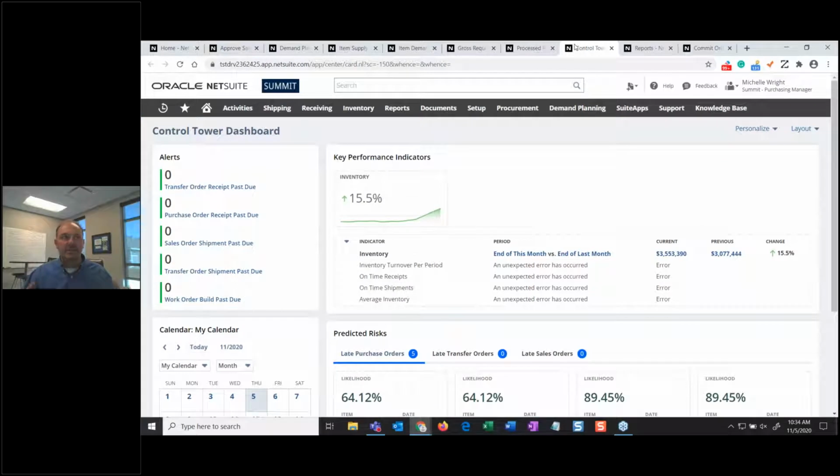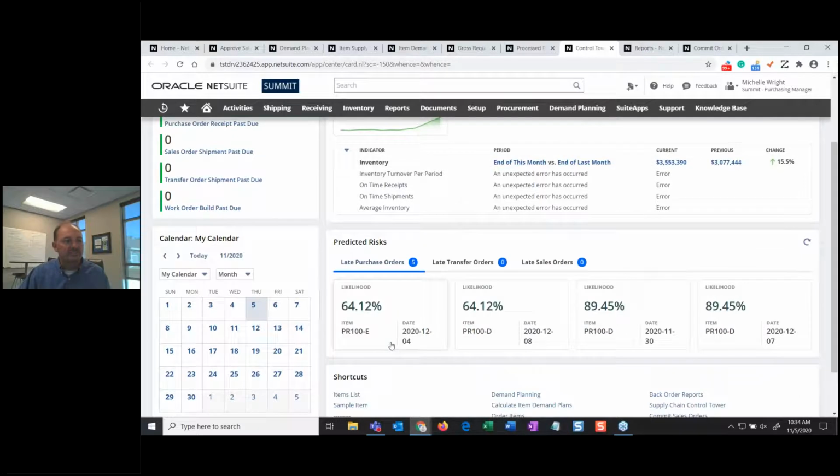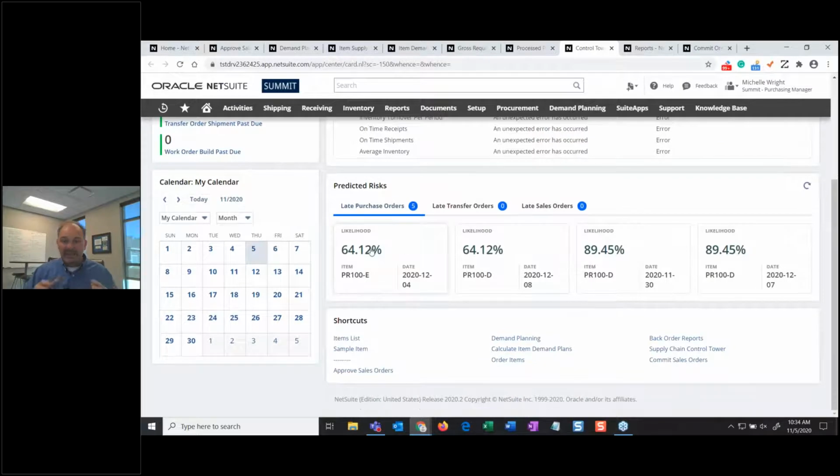Some other nice features within NetSuite, I'll let that continue processing and we'll come back. There's this whole supply chain control tower. And again, it looks at inventory balances. It highlights any late purchase orders or late sales orders. It actually does some analysis on the likelihood of goods coming in or going out, and assigns risk factors. There's all sorts of tools around that.